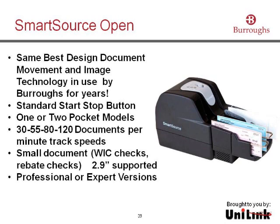Another option you might like to choose is to purchase at a lower cost with a lower speed scanner, and then if ever necessary in the future, you can email Burroughs, and we can email you back an upgrade from Burroughs to anywhere from 30 documents per minute, 55, 80, and 120 documents per minute on the Smart Source.